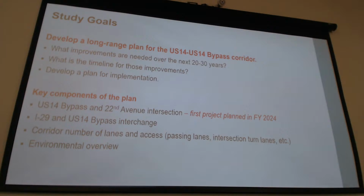We recognize some of the things that we show here may be needed in the next 5 to 10 years, while others are out there in that 30-year time frame, closer to 2050. So taking that information, we will be developing a plan for implementation, and ultimately that will be a guide for the DOT for scheduling future projects as we move forward. So a couple key components of the plan.